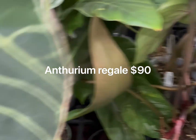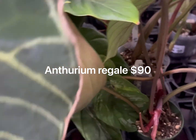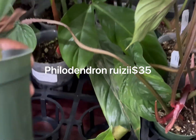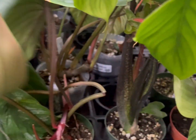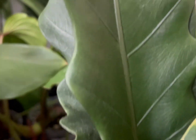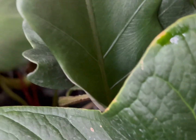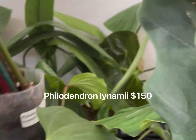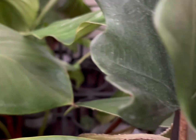Orangutans, $55. Anthurium regal, $90. They were beautiful, guys. You have to go there in person to actually experience this. $35. Philodendron wheezy. Funnily enough, I've never heard of that philodendron, but every day another philodendron is born. It's 150, whatever this is. Ah, philodendron linamii. $150, guys.